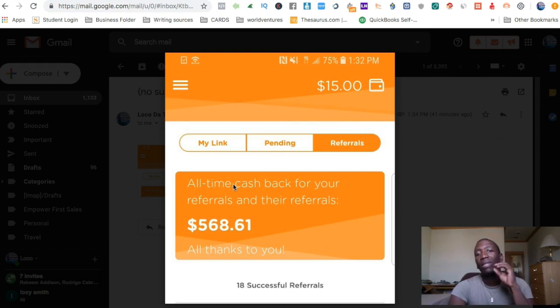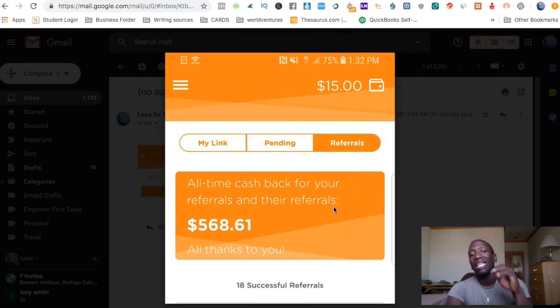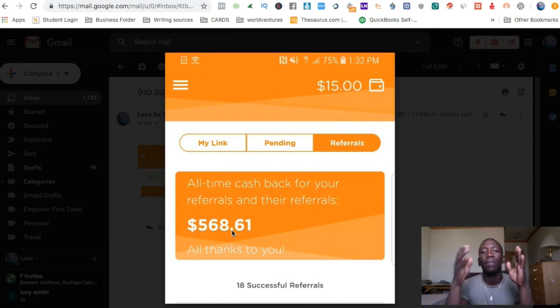Now this all-time cash back for your referrals and their referrals, basically this is all the money that I've helped other people save. I've made $260, right? That went to my PayPal, and I was actually able to take it out. And then of course that $15 there, but 568 came from the people that I referred. They shared, and they were also using it for cash back, and their referrals were doing the exact same thing.